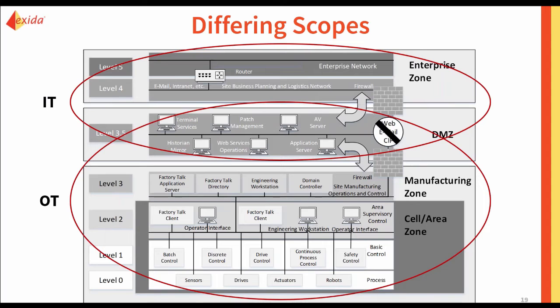Right. And so really looking at where the trade-off between the IT scope and the OT scope is important, and it can change from site to site. When it comes to the manufacturing zone and the cell area zone, those lower levels in our model, that's where we definitely have our OT scope. So looking at engineering workstations, the operator interfaces, and the communication with our control system. And then the OT firewall between the DMZ and this manufacturing network sometimes falls in the scope of the OT team. Sometimes they have everything below this firewall.